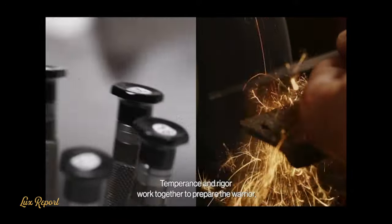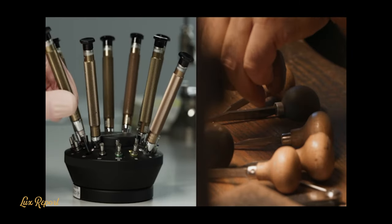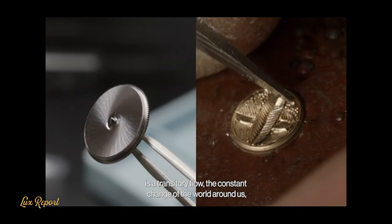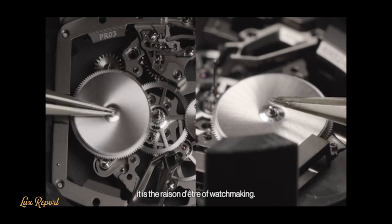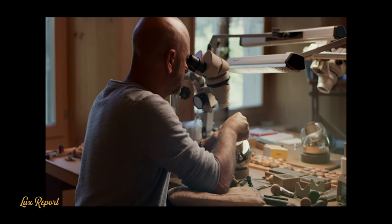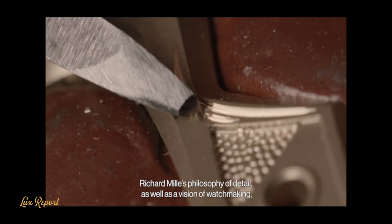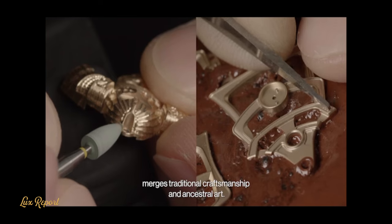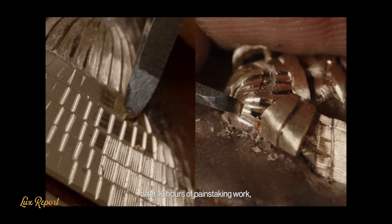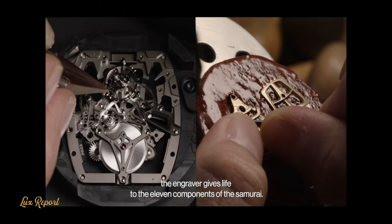Temperance and rigor work together to prepare the warrior, and from this cohabitation of values is born impermanence. The law governing the temporality of the universe is a transitory flow, the constant change of the world around us. It is the raison d'être of watchmaking. It is the blade that interrupts or extends the line of time. Like the samurai defending his prestige, Richard Mille's philosophy of detail, as well as a vision of watchmaking, merges traditional craftsmanship and ancestral art, etching the material with the meticulous stroke of the chisel after 16 hours of painstaking work. The engraver gives life to the 11 components of the samurai.